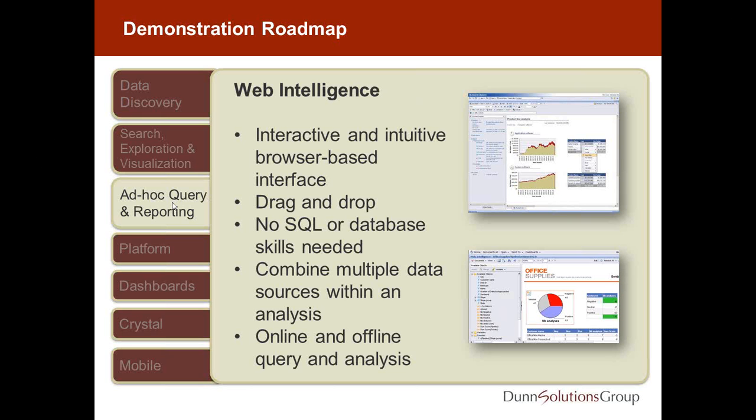So coming back, ad hoc reporting has existed for over 15 years now in the BI industry. And SAP, this was originally a Business Objects product that was brought over by SAP, and for almost all of these 15 years, Business Objects and SAP have been the leading ad hoc report providers or self-service providers for reporting.